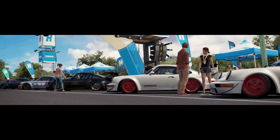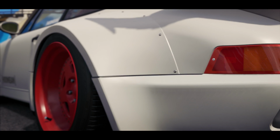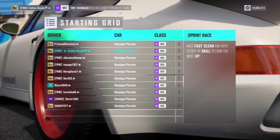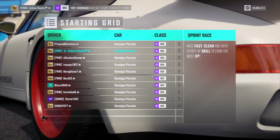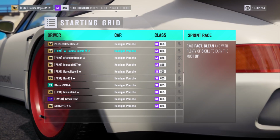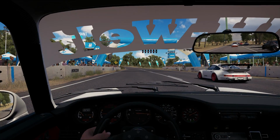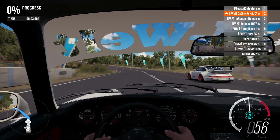And to finish off today, we have come to the Switchback Trail with the Porsches, and I'm going to start from 2nd. Apparently, we're going to try and hold off the rampaging pack through one of the more demanding of the rally stages on the mainland. It is a lot of slow speed corners, a lot of hairpins for these cars to have to try and deal with. That sticker's going to be a real pain in the arse.